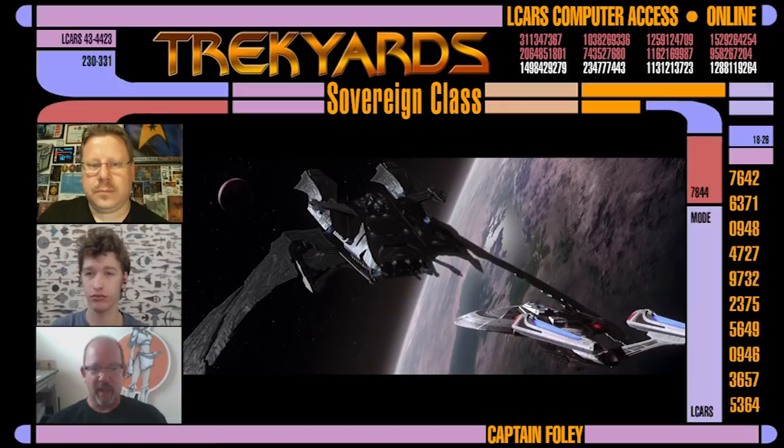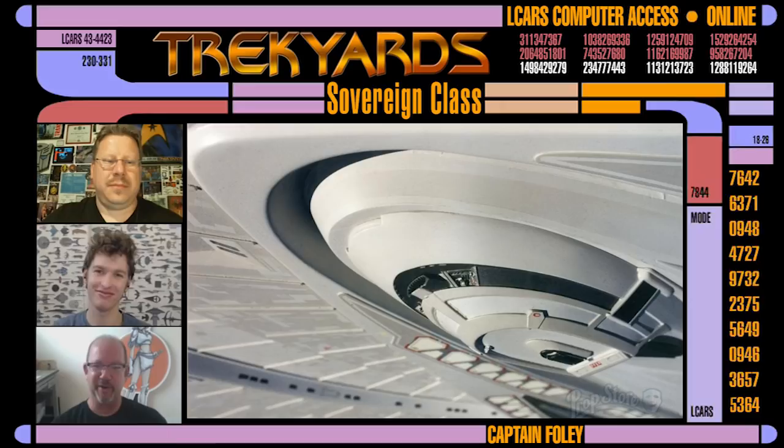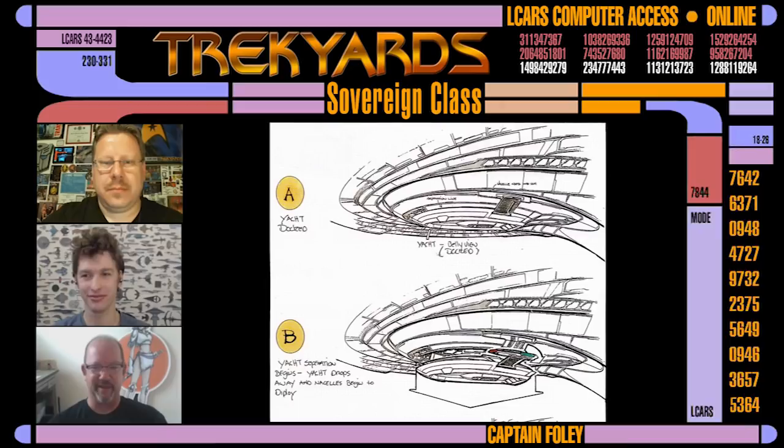With Insurrection, we had the captain's yacht. And just ironically, for the torpedo launcher, everything we needed was there accidentally. There are these little black rectangles that connect the torpedo launcher to the bay, and it worked out perfectly to be the strut. The only thing we had to do was outline where the nacelles would tuck into the bottom of the saucer. That was the only change.